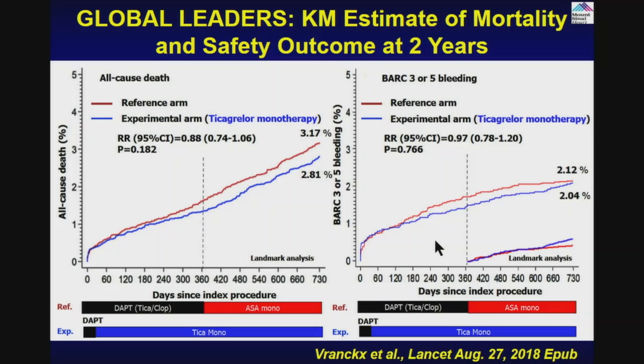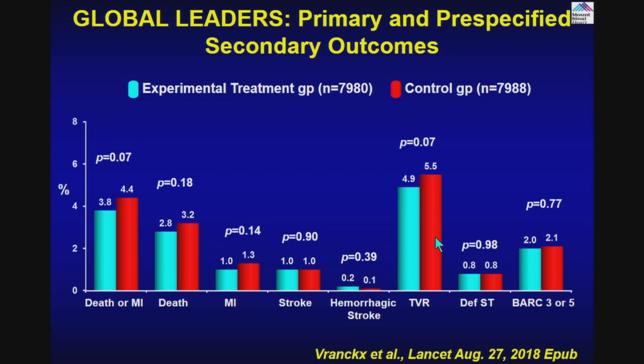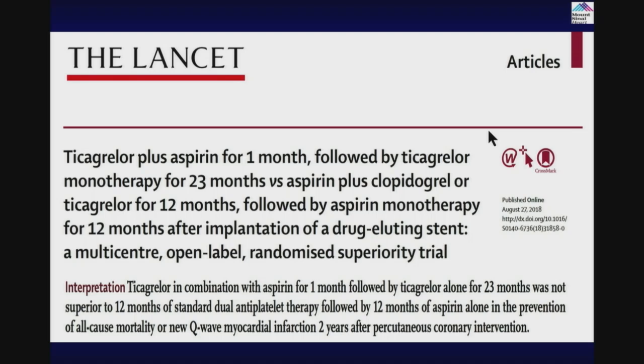But from my point of view, it has opened the door for much more research in this field: do you really need aspirin? I know Dr. Badiman had that question one time earlier also. What about monotherapy? Why do you need it? Because we were told you need double antiplatelet therapy. So maybe you don't need double antiplatelet therapy. So this is a negative trial, maybe, but from my point of view, it's positive in the sense that it really opened up a door.